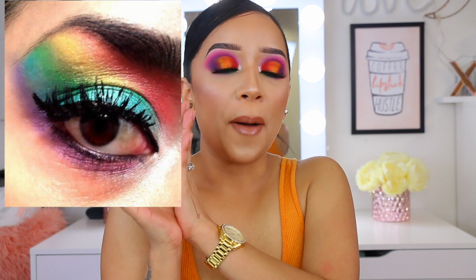An old friend of mine challenged me to do this rainbow eyeshadow look, and I'm going to post a picture right here. It is cringy, but that was about 8 to 10 years ago, and when I saw that picture I was like, I have to recreate this. I have to turn it into a better version of me, one that represents me as a makeup artist and how much my skills have grown, and it is insane.